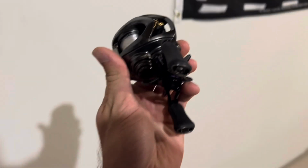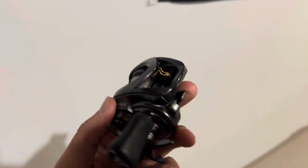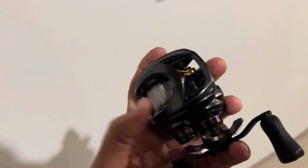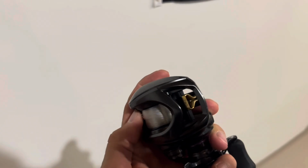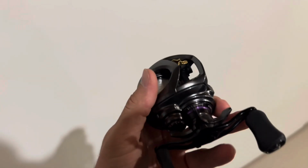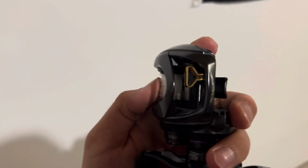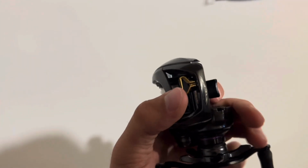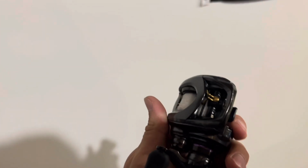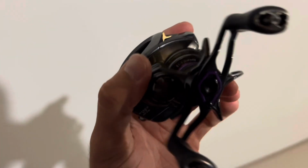So I noticed this. This is my first Daiwa reel, and they have this T-wing system for where the line goes through. And I noticed that when you go to cast and you press this button here, like you normally do, that flips down when the line's going off. And then when you start the reel, it flips back. So that's pretty cool. I'm not sure exactly the advantage of that, but it's something that I just noticed and I thought I'd point out.